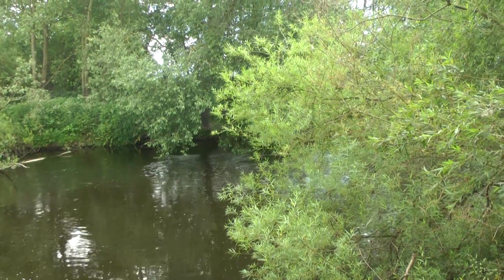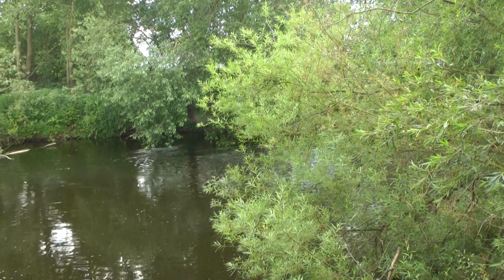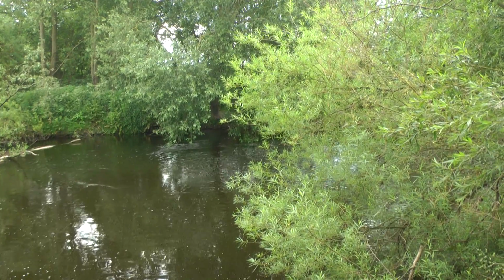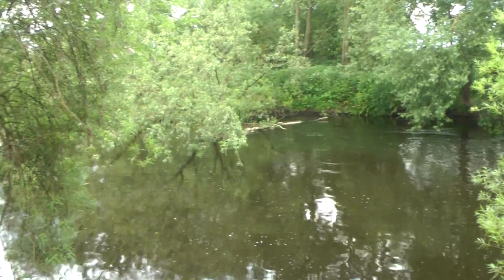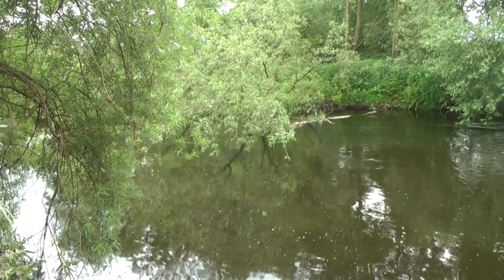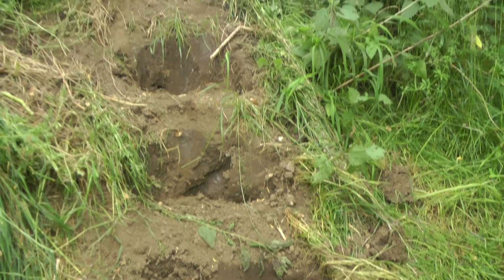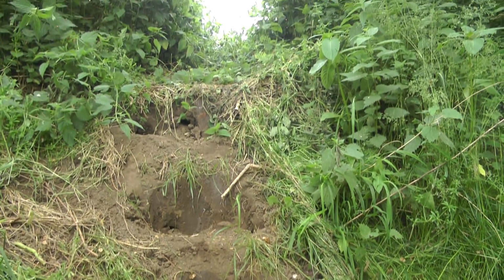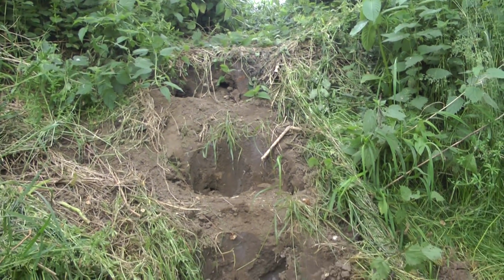Another peg. Seems a fair number of people walk up here. It's a long way, I would think it must be nearly a mile. But looking at that, I'm not surprised. Somebody getting ready for Saturday, the 16th of June, when the new season begins.